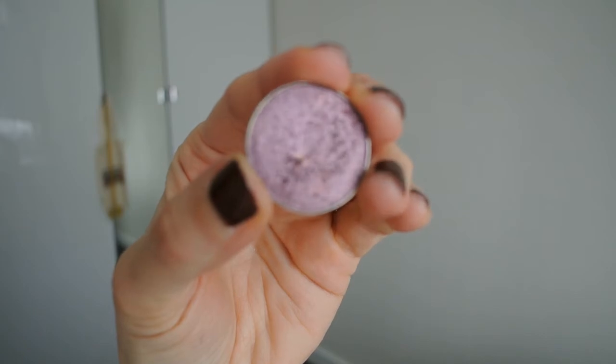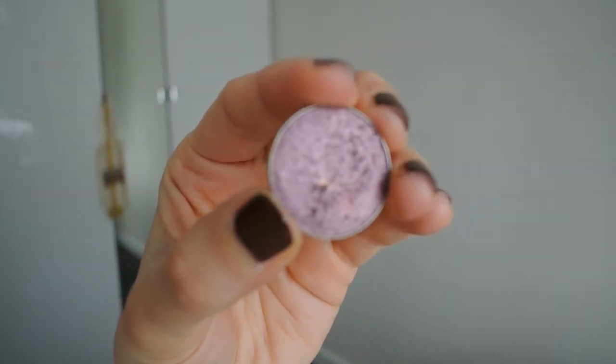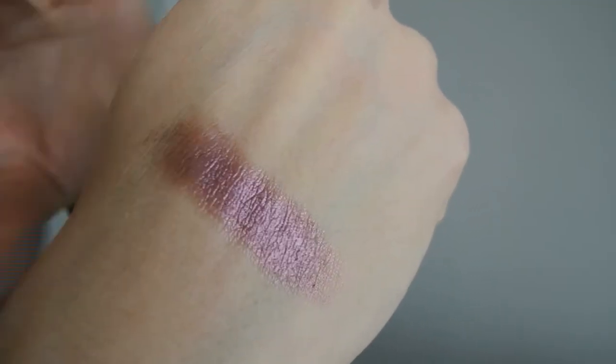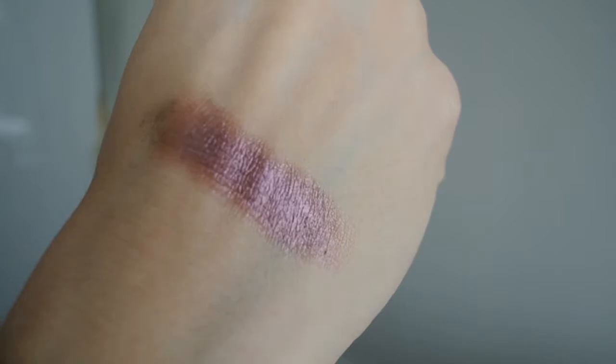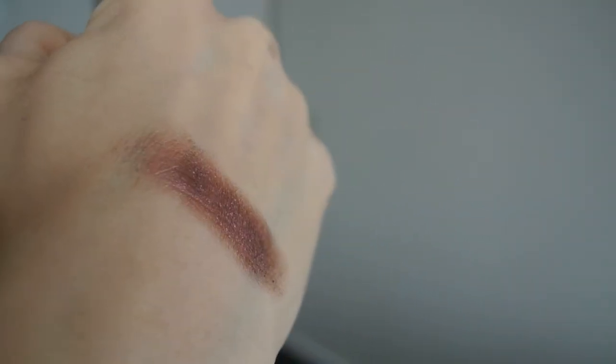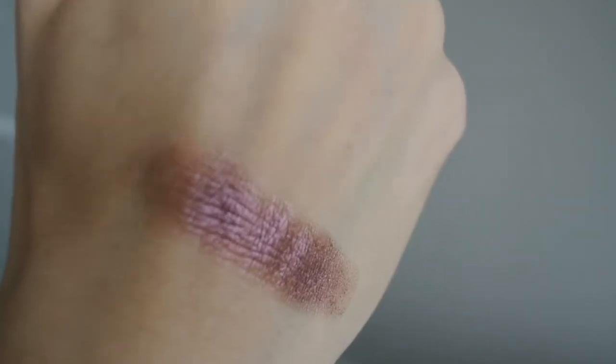The next one I picked up is called Royal, and Royal is this beautiful, like warm mid-tone purple with a copper shift to it. I must say, I was hoping for the copper shift to be a little more intense. It's there, but it's definitely not as intense as I was hoping for it to be. That being said, if you enjoy purples, you are going to like this because it's beautiful.